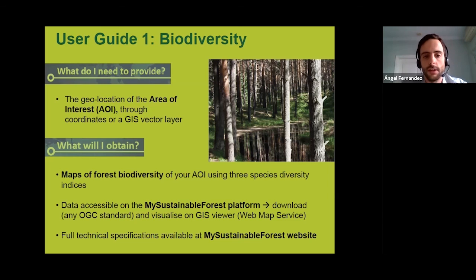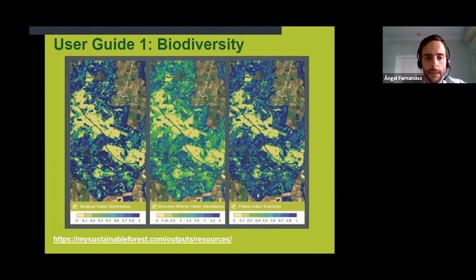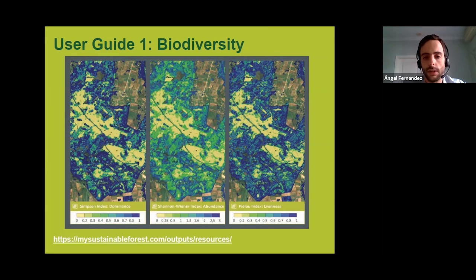All these outputs would be accessible on the MySustainableForest platform, which will be explained later by my colleague Beatriz. And the full technical specifications are also available at the MySustainableForest website. So this is an example of how the outputs look in a forest in Lithuania. And this information would be available in the MySustainableForest platform. As you see, you would have three outputs: the Simpson index, the Shannon-Wiener index, and the PLU index.